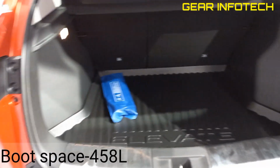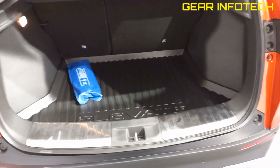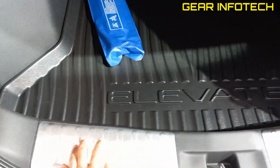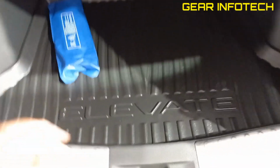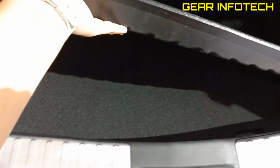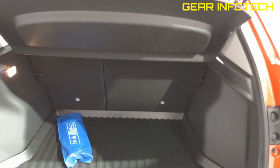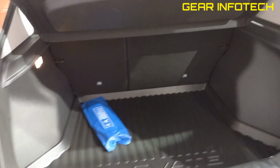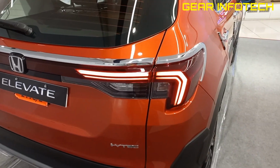Nice boot space offered, somewhere around 458 liters of boot space, which is quite good. This is all accessory part and gives a very premium look. Boot lamp right here. The seats can be split in 60 and 40 ratio. Tail lamps are quite well designed.